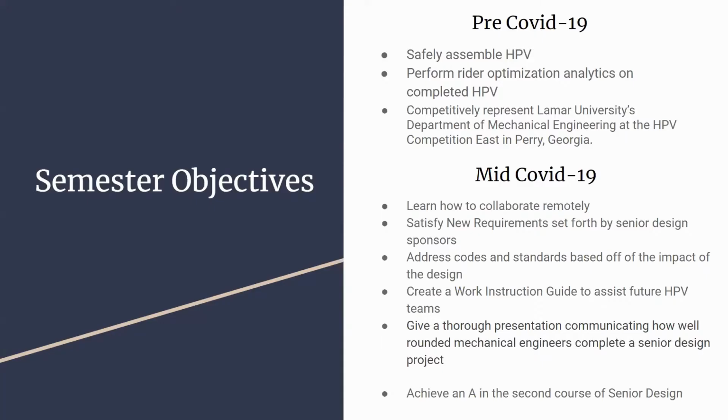At the beginning of the semester, we had several objectives we wanted to achieve. Before COVID, we wanted to safely assemble the human-powered vehicle and perform rider optimization analytics on the completed vehicle, and also competitively represent Lamar University's Department of Mechanical Engineering at the HPV competition east in Georgia.